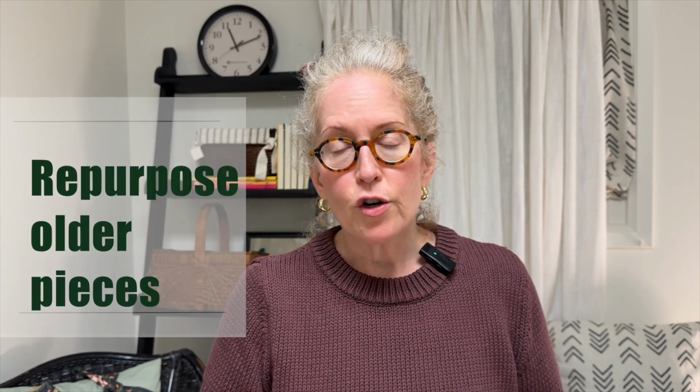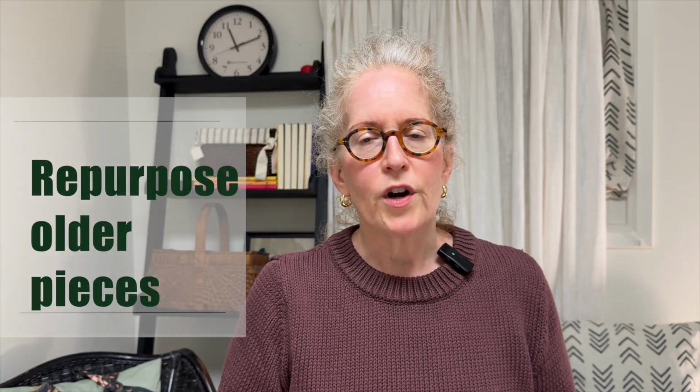Number 2 is consider keeping pieces that might be a little bit worn out and repurposing them. You can reupholster, you can repaint or restain, or you can have someone else do this for you. Sometimes that's less expensive than buying a new piece, and if it's a quality piece of furniture, it can be really worth it to redo it. I've been known to break out a spray paint can to repurpose a lamp, and as soon as I painted it, it was as good as new.